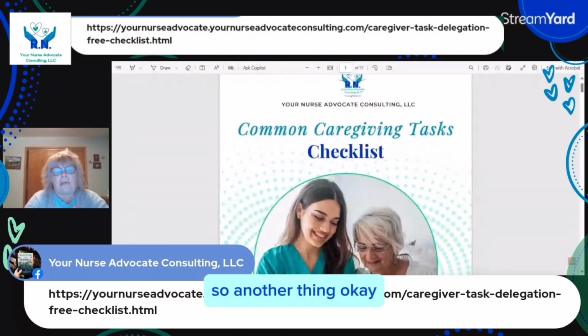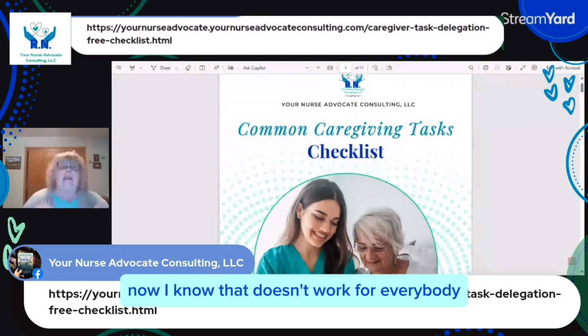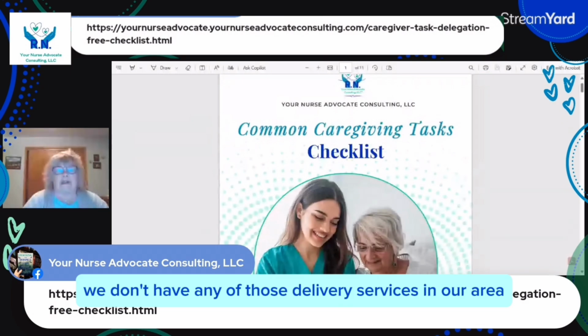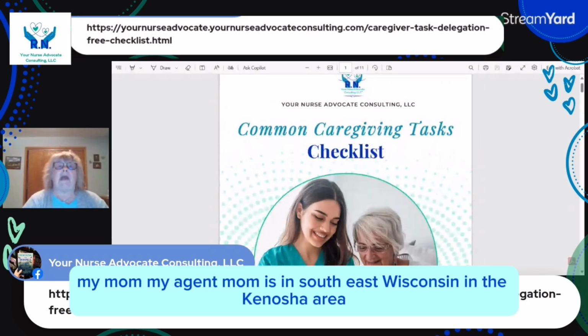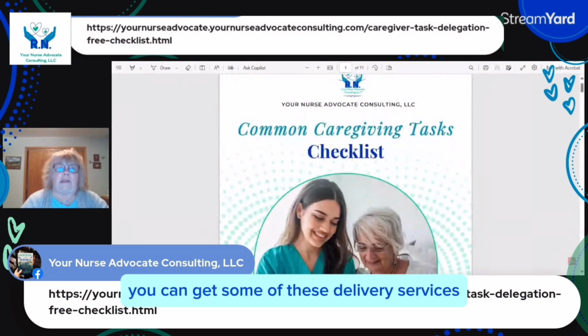So another thing, okay, let's look at meal preparation. Preparing meals can be time consuming. Consider meal delivery. Now, I know that doesn't work for everybody. We live in a very rural part of Wisconsin. We do not have DoorDash, Grubhub. We don't have any of those delivery services in our area because it's just too rural. But in those areas where you do have that, like my aging mom is in East Wisconsin in the Kenosha area. And where she lives, it's a little bit rural, but she's close enough to Kenosha that you can get some of these delivery services.